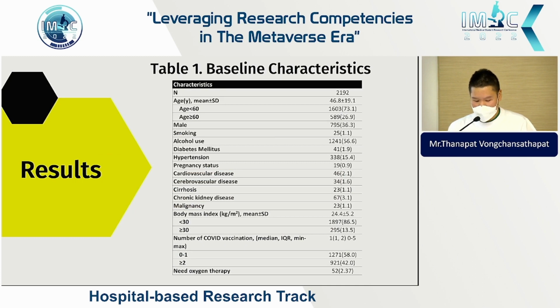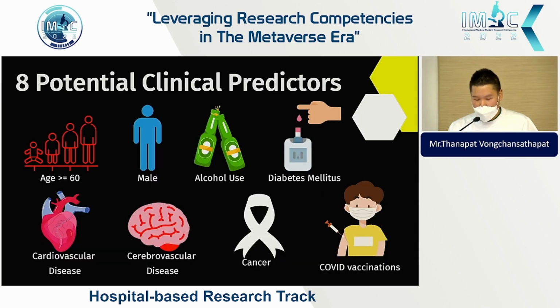The results for baseline characteristics showed that our total subjects were 2,192 in number, most of which were aged less than 60 years old and do not have comorbidities in the COVID-19 diseases. More than half the population received less than or equal to 1 COVID vaccine, and only about 2.3% needed oxygen therapy. 8 potential clinical predictors were identified. This included age more than or equal to 60 years, male gender, alcohol use, diabetes mellitus, cerebrovascular disease, cardiovascular disease, cancer, and COVID vaccinations.